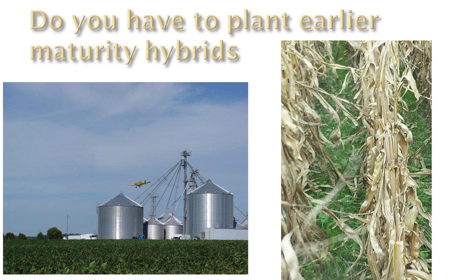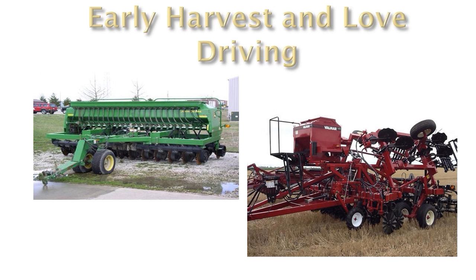I'm sure there are some guys that will want to do earlier maturing hybrids, and that is quite all right, and there's nothing wrong with that at all. But in our operation, we've just chosen that we're really not looking for those options. We're trying to maximize our yield potential. So kind of keep that in mind.